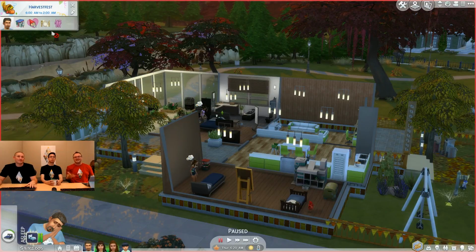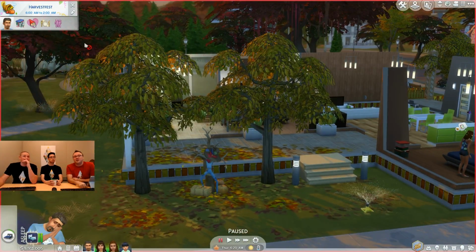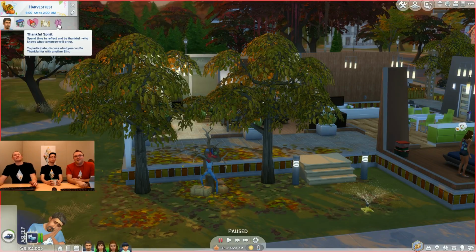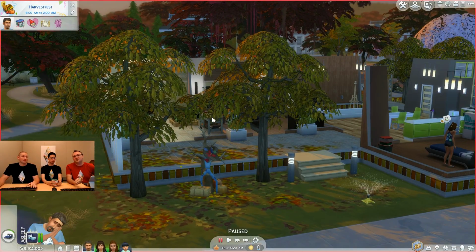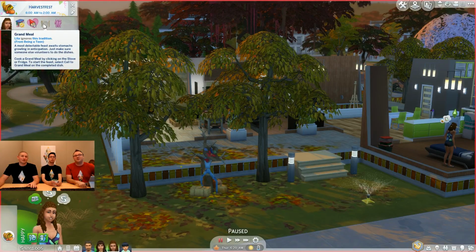But for everybody else, all these holidays are made up of a bunch of traditions. If you look up in the corner here, you see that Harvest Fest is made up of four traditions. We have the ability to decorate, play with the harvest gnomes, have a grand meal, and be thankful. Each of your Sims in your house will choose to celebrate these traditions if they feel like it. Let me show you something really quick. Antonio, switch between some of the Sims here and look at that UI. You'll notice some of these Sims don't care about certain traditions. It looks like the teen is a little anti-family and wants to do her own thing.